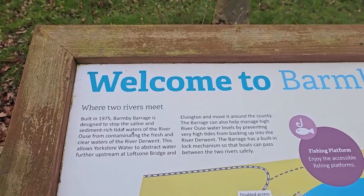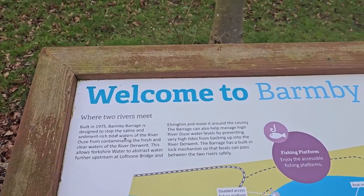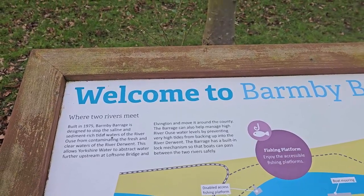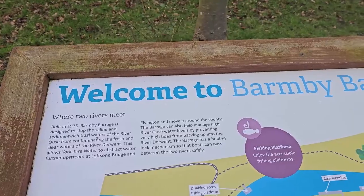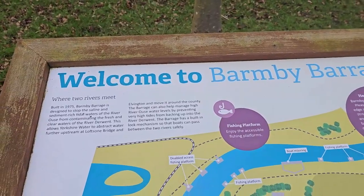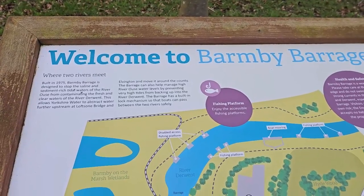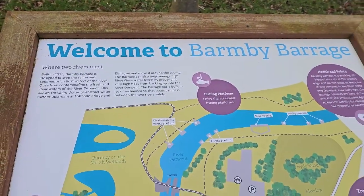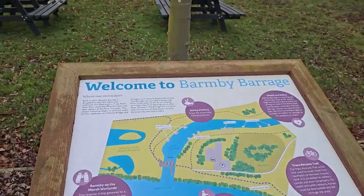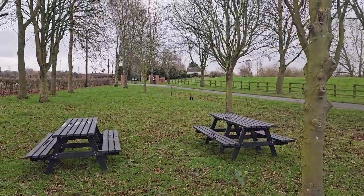Pretty much as I said, actually, it's to stop salt water getting into the Derwent and contaminating it, so Yorkshire Water can take water from the river, and it also manages the levels of the river Ouse, preventing very high tides from backing up into the Derwent. And it also has a lock mechanism so boats can pass between the two rivers safely. And the nice place to have a picnic.